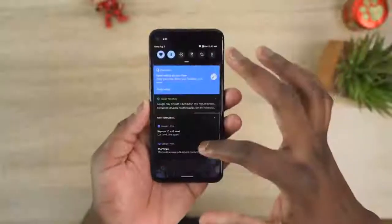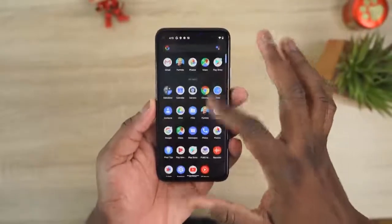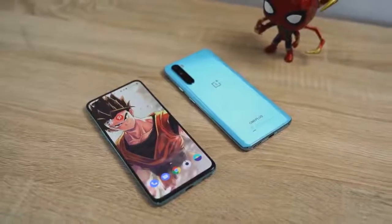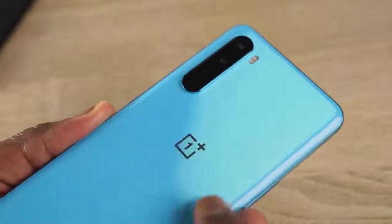Now this one is between the $350 Pixel 4a versus the $400 OnePlus Nord to find out which Android smartphone is the best at, of course, a budget price point. There is a variant of the OnePlus Nord that's $335 in India with 6 gigs of RAM, but that's a special or limited run edition. Let's just go with the front round model.